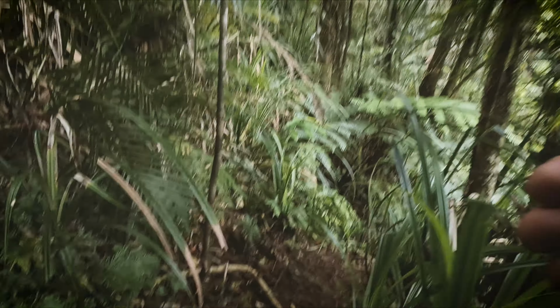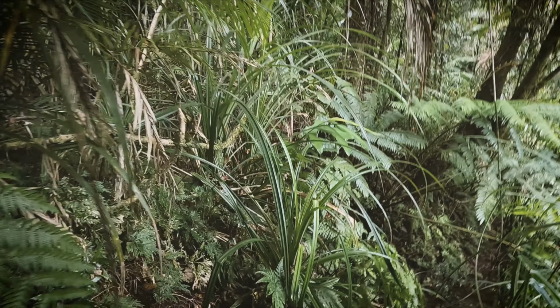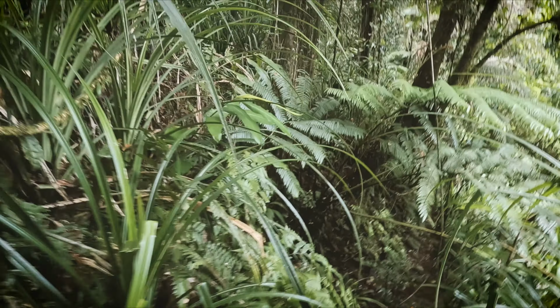This is where it gets a lot trickier and slipperier. Be really careful here. You slip, you get sliced open. Down there. Right, that's definitely the dangerous part here. One wrong move, that's the end of Sasha. Alright, let's hope for the best. Three points of contact all the time.